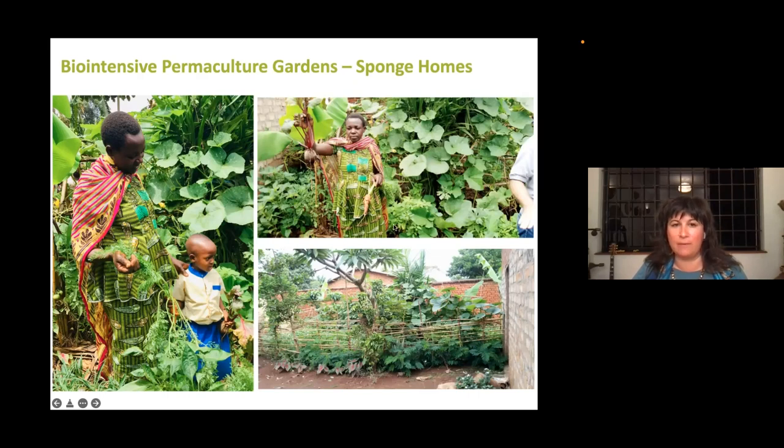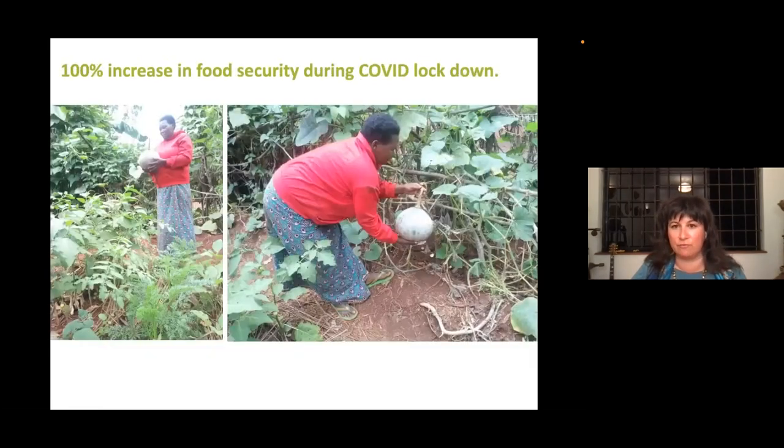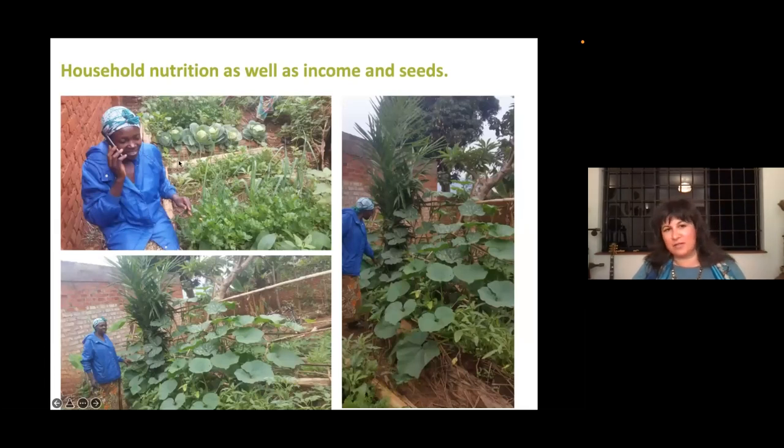So when we talk about three sisters, people think, oh, it's only the maize, the corn they're eating. No. That's a green, nutrient, micronutrient-rich vegetable. So you've got the pumpkin as well as the leaves. All of this is food. I love this. I think she's on the phone being like, you can't believe my cabbages.